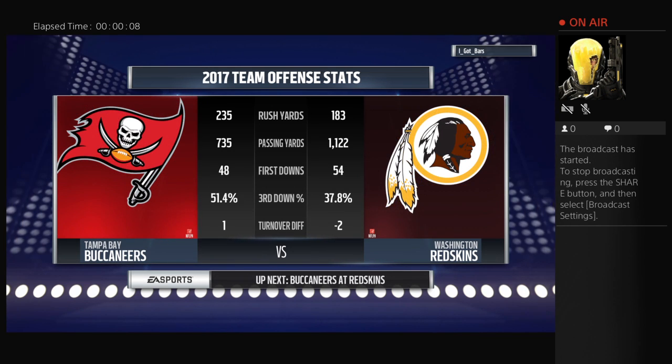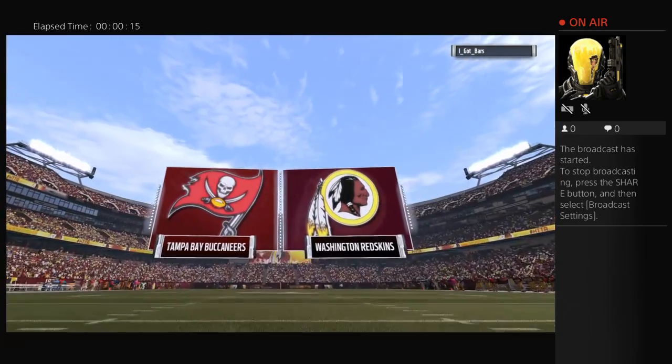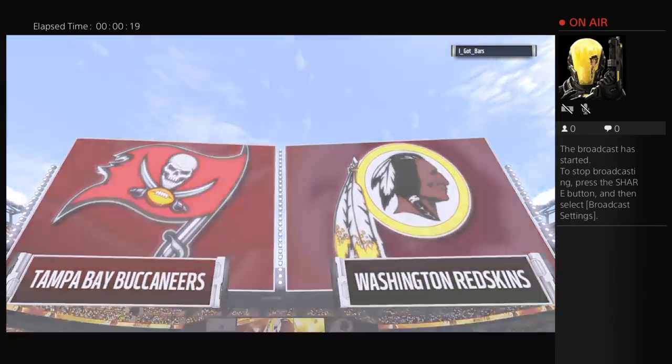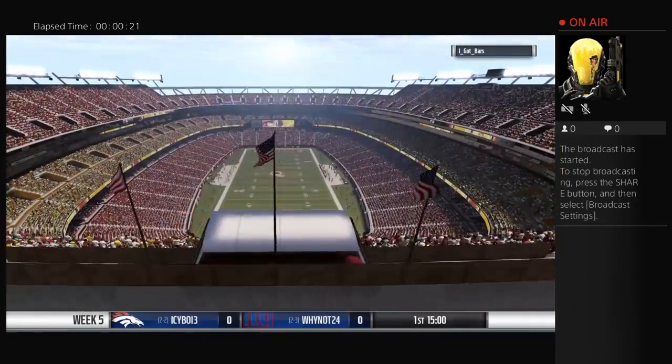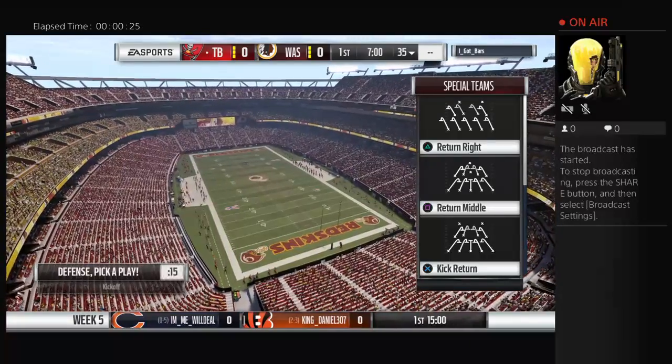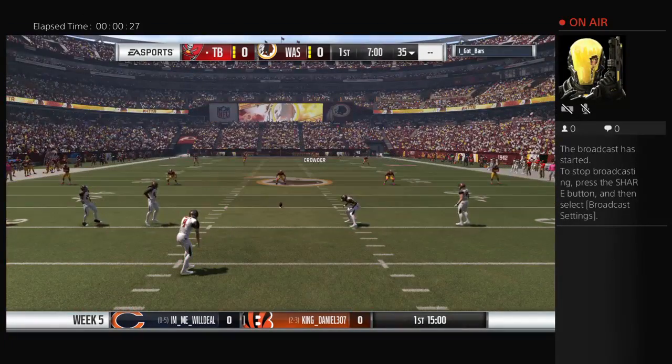Everybody, I'm Larry Ridley, and this is Madden 17 on EA Sports. The Redskins would love nothing more than to finish out today's game with a second notch in that win column. It's the Buccaneers going up against the Redskins. With that, we'll send it over to Brandon Godden and Charles Davis. They've got the call in this Week 5 matchup.